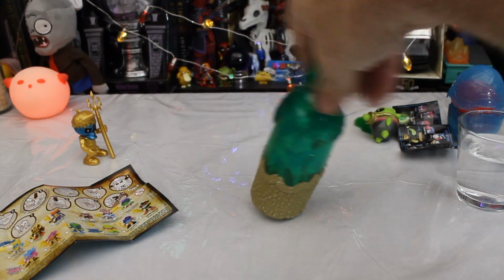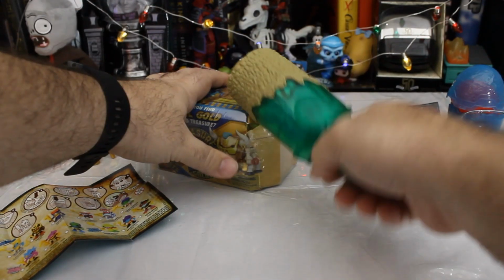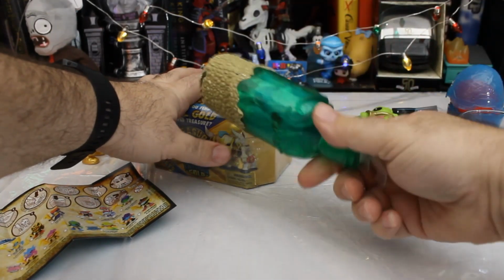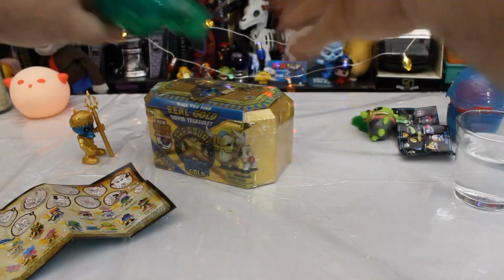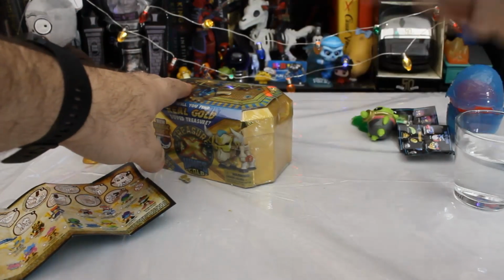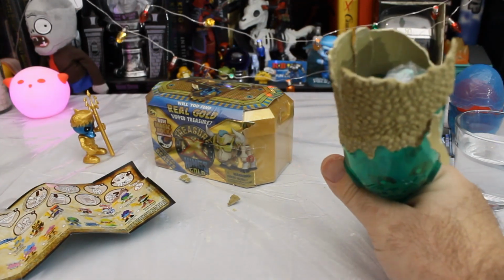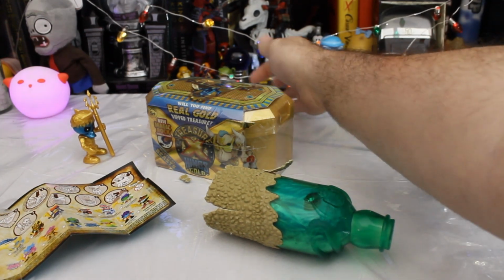Oops, bits of cardboard coming off here. Yeah, that's not working. Let's try smashing it against this. Oh, I'm getting some breakage. Oh, the peg hook came off. Well, it's open.